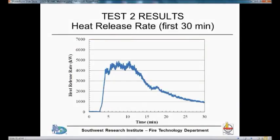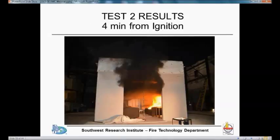So let's move on to the second test. The second test was very similar to the first test in terms of fire growth. The heat release rate was apparently a little lower, reached approximately 5 megawatts. It lasted a little bit longer. And this test was terminated after 2 hours and 15 minutes. And I'll just show you a few pictures of the fire growth.